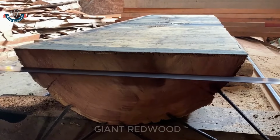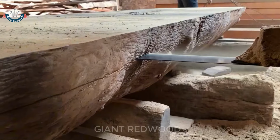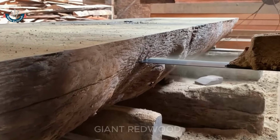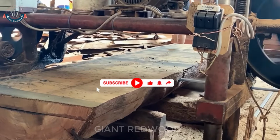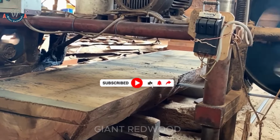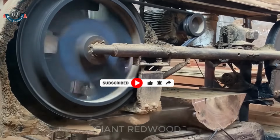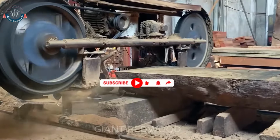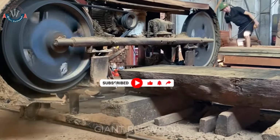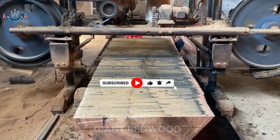Each layer of the trunk, each annual ring, tells the story of the forest, unfolding as the saw cuts deeper. Nearby, a worker measures each slab, ensuring perfect thickness and readying them for planing and drying. The workshop lights shimmer on the spinning blade, tiny sparks flashing as steel meets hardwood. The sound of technology and craftsmanship united, where raw forest wood is reborn by human hands.